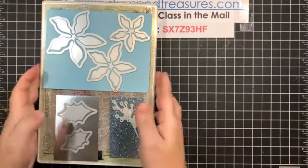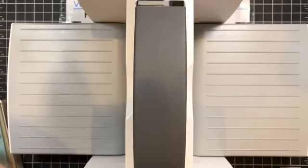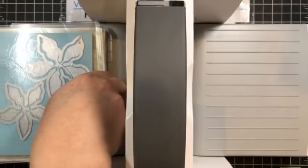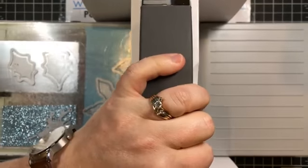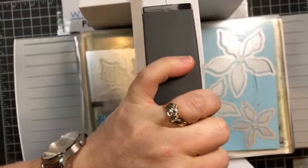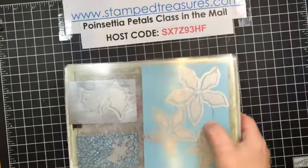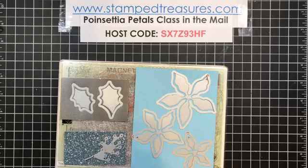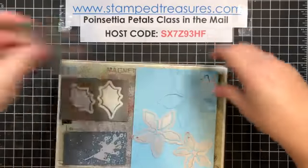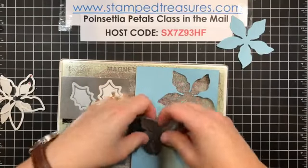Okay, so I think I've got all my pieces on there. I'm gonna slide this out of the way and bring in my big boss here. Put the top layer on here, and we will feed this through carefully and hope that nothing moves. So it's not all crooked for you guys. I always find it odd to watch a video where things aren't straight. So I try to make them straight.